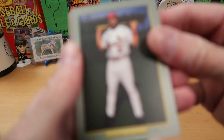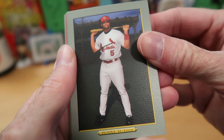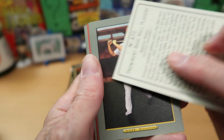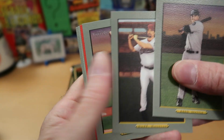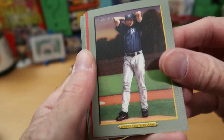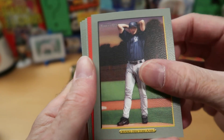We got Pujols here, and this is a 2006 product, so it's definitely not a rookie, but it is a somewhat earlier card of Pujols. That's pretty nice to get there. Not a favorite player of mine, but probably worth keeping that one. Reed, Jeremy Reed from Seattle. There's Aubrey Huff with the Astros, and Wang. We got the Snake Man, and we got Wang. That's right. I'll have to put something on the thumbnail for this that says now with more Wang.